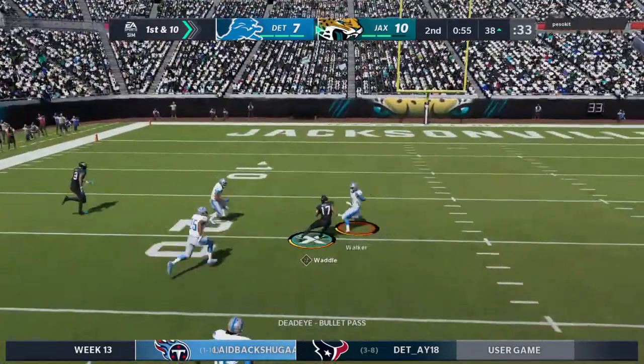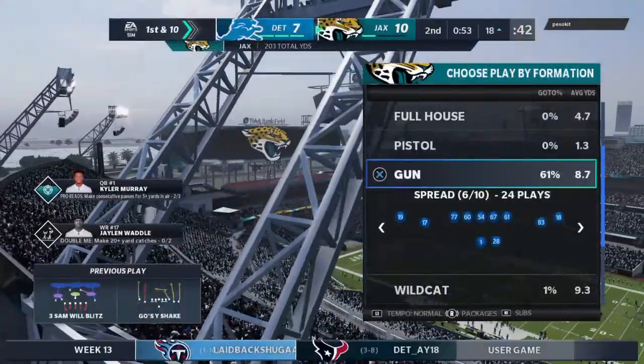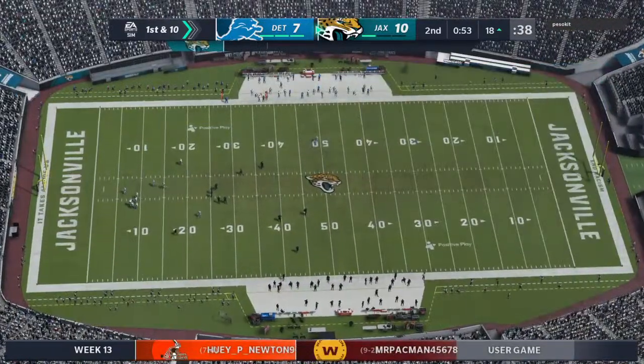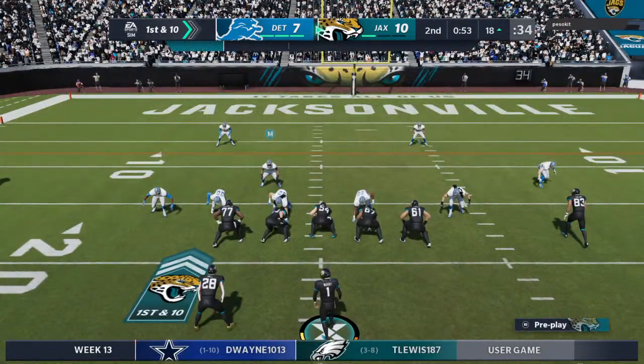Throwing again, Murray. And he's got his man in stride, complete. Now the Jags will use the 2nd of their timeouts as they get the stoppage with a little over 50 seconds to go in the first half. 1st and 10 at the 18. So from inside the 20, here's 1st and 10 at the 18.